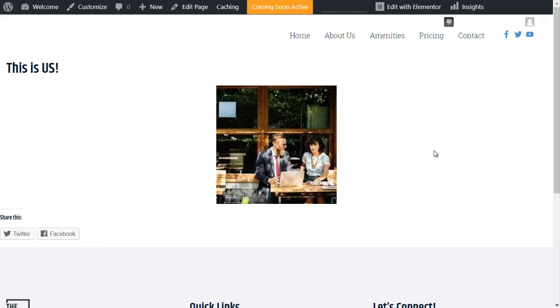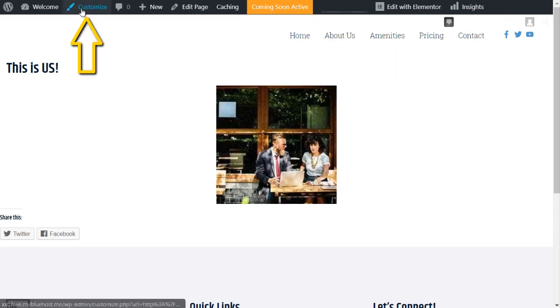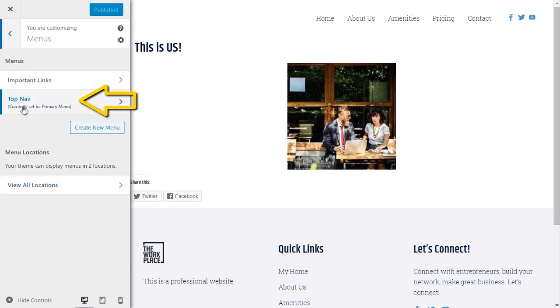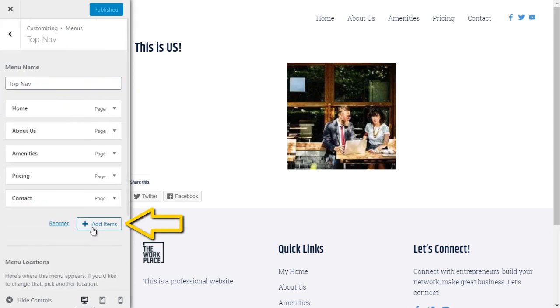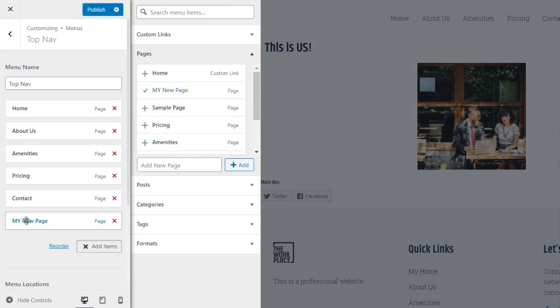And you'll probably want to add this page or any page to the top menu so people can get to it easier. So to do that, click again on Customize on the upper menu bar. And now from the left panel, choose the option Menus. And from the menus, choose Top Nav, which is your primary menu. Now click on the Add Items button to add a page. Then click on the page that you want to add from this list on the right. And as you see here, your page will be automatically added to the menu.